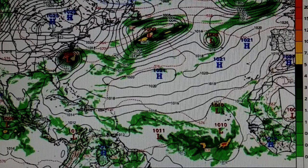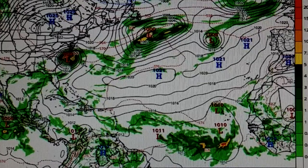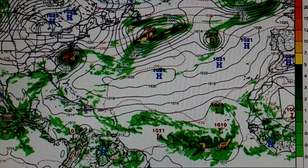And then high pressure, as Hermine moves up the coast, is going to take the place of this and try and pin Hermine up against the coast. Here's the 92L invest down here. And as you can see, the intertropical convergence zone is starting to fire up in here now because Sal has been relieved, and that gives it a chance to breathe.